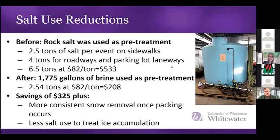So, the other benefits, of course, of brining is you get more consistent snow removal once the packing occurs, because it helps prevent adhesion to the sidewalk or the pavement itself. And then, generally we're just using less salt to treat ice accumulation as a result because we have that pre-treatment underneath. So we've been really happy with it.